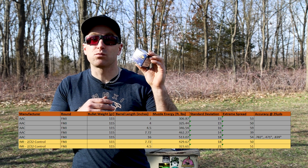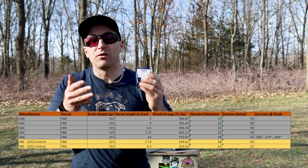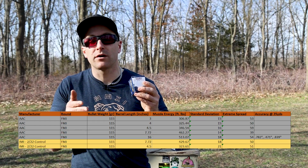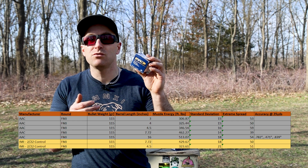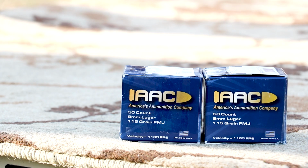Price wise, this is right in line for 2022 with what I have been paying for other brass case full metal jacket loads, anywhere from $16 to $20 for 50 rounds. So this isn't too bad. I like that the box is on the smaller side, so we're not wasting any packaging. There are little separators inside the box, but we're not having to worry about any plastic in here. We can recycle what we have in here when we're done with it.